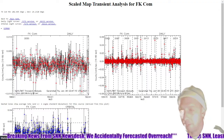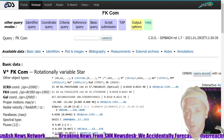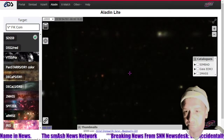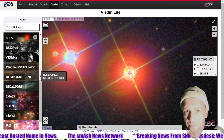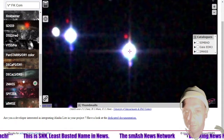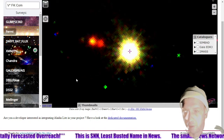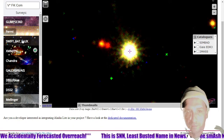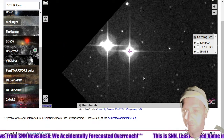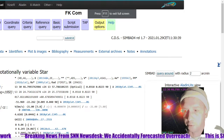Let's see what it looks like on SIMBAD. So rotationally variable star, that's very interesting, as the rotation of a star is super important in terms of its behavior. FK Com. All right, let's check it out on 2MASS. There it is in infrared light. Does it show up on the Chandra? And there it is on the multi-mirror XMM-Newton project. And it's not going to show up on gamma ray. Let's check it on the red light spectrum. Another good view of that on Aladin light. It's number 440 on the Neil Gehrels Swift-BAT X-ray Observatory.